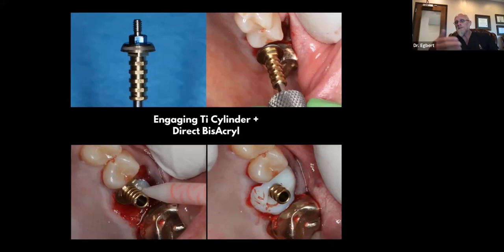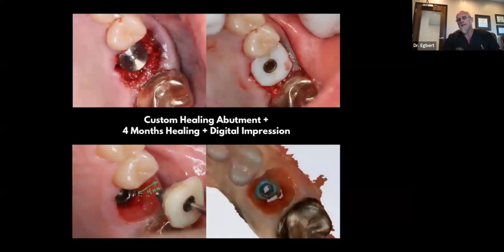If you use some 1 to 50,000 epi to get some better vasoconstriction here, you're not dealing with as much heme. You can just throw the temp cylinder on, make sure it's seated passively, inject around it, mark your little reference point, dimple on the side, take it out, polish, and throw it right back in.